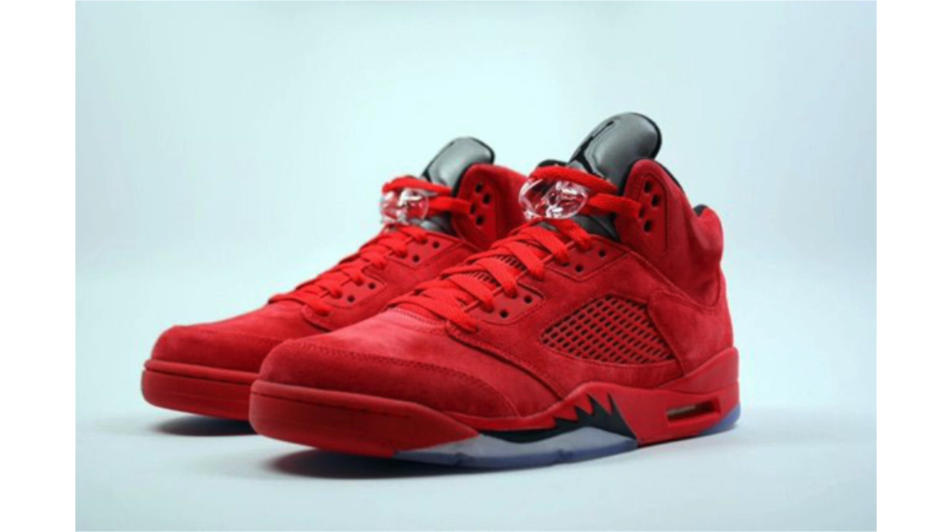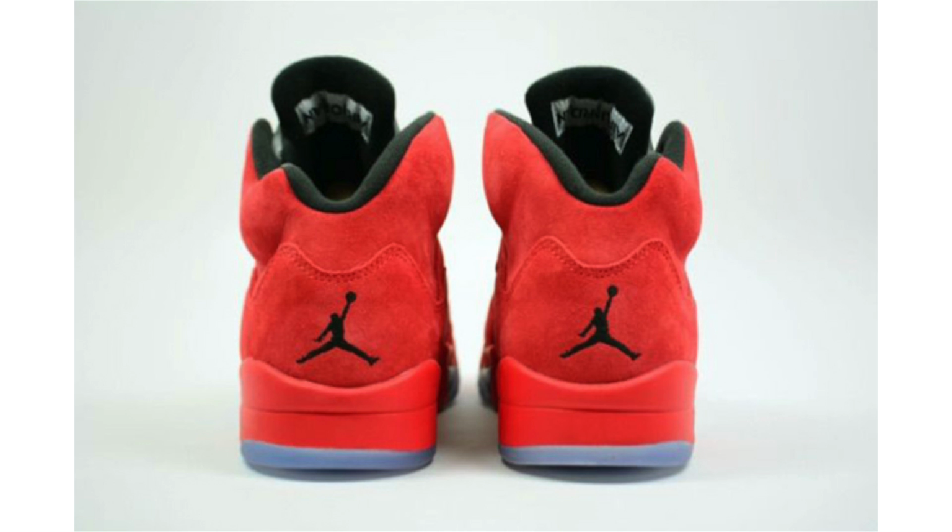But on to what I have to ask. A lot of people aren't feeling these, and I think it's because a lot of people were expecting the Raging Bull 5s to drop, and they're not this year at least. I don't know if they are ever again, but this pair I actually really like a lot. So I just want to know, why don't you like this shoe if you don't like them, or if you do like them, why you do like them, and let me know what you would change about them.